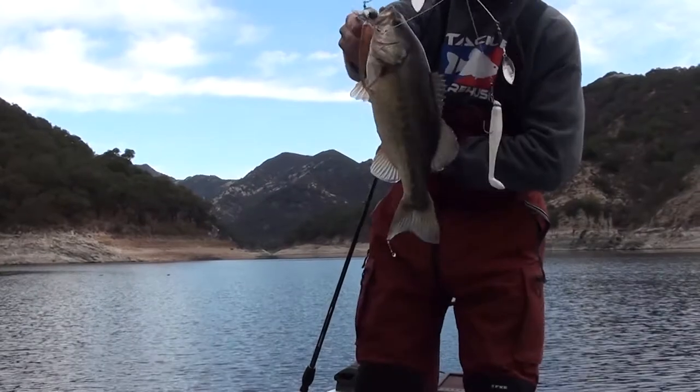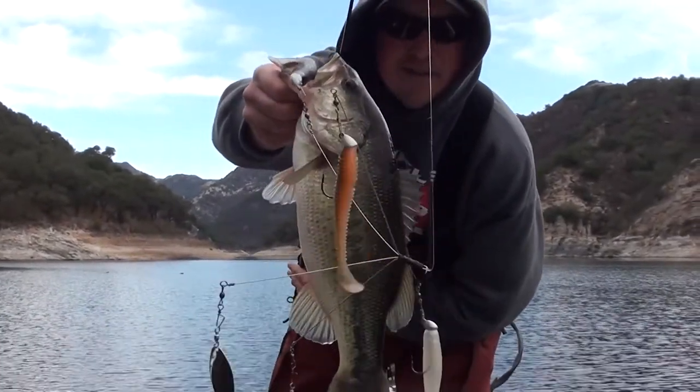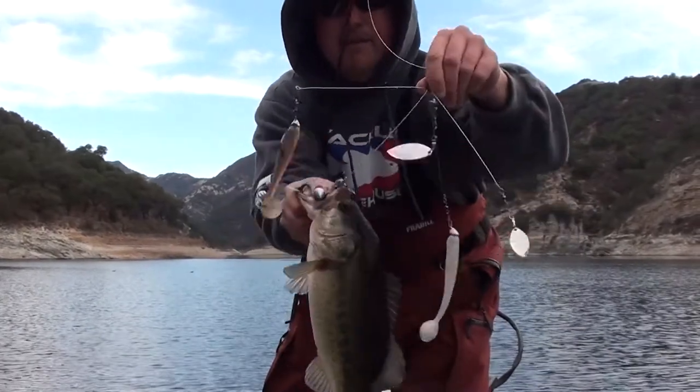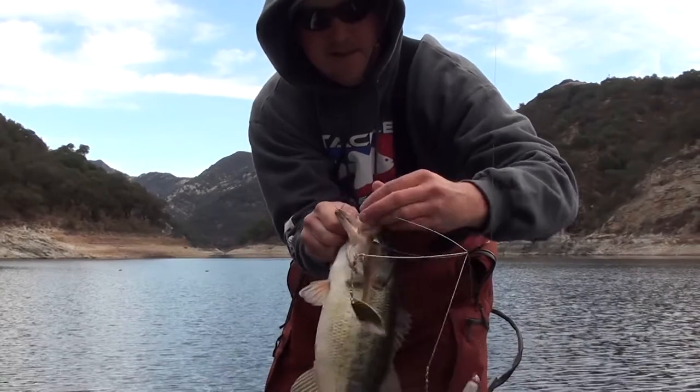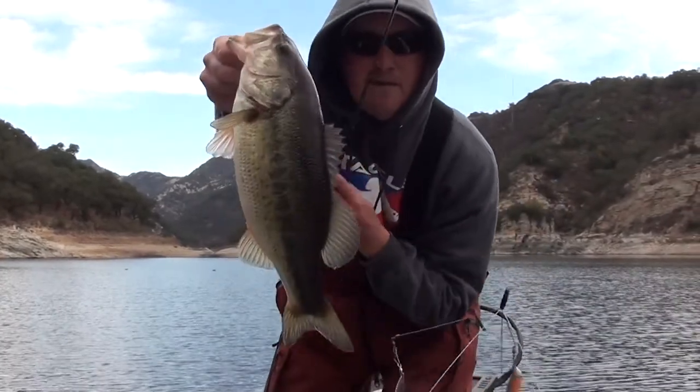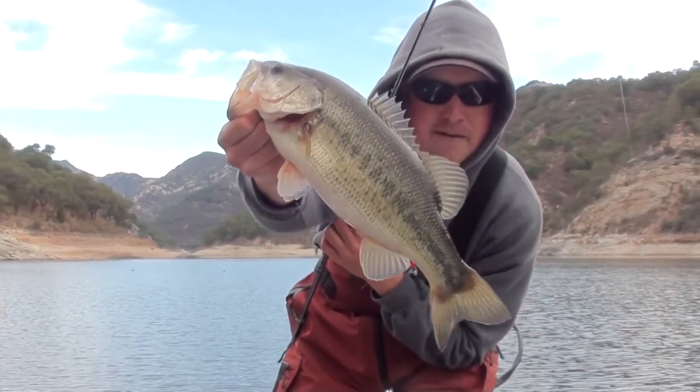Sitting over 30 feet of water right here. Main lake, back towards the back of the lake on the Alabama. Nice. That was awesome. Just letting it sink down to about 15, 20, reeling it back. Good keeper.